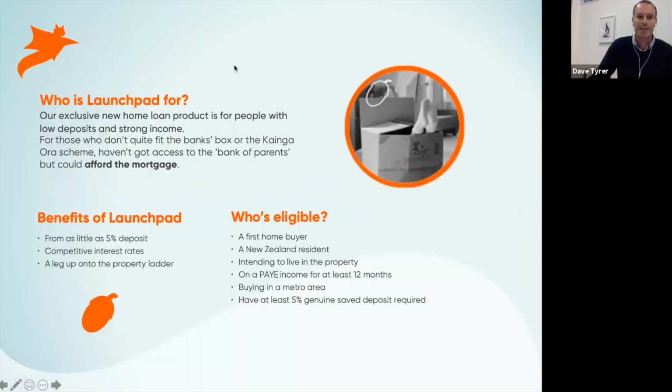Let's move on to our next slide. So what is Launchpad? Launchpad is a product that we've built specifically for first home buyers. Our mortgage advisors see up to 5 billion worth of home loan applications each year, of which about 30% are for first home buyers. So we think we see a really good cross-section of different people that are aiming to buy a home in the market.